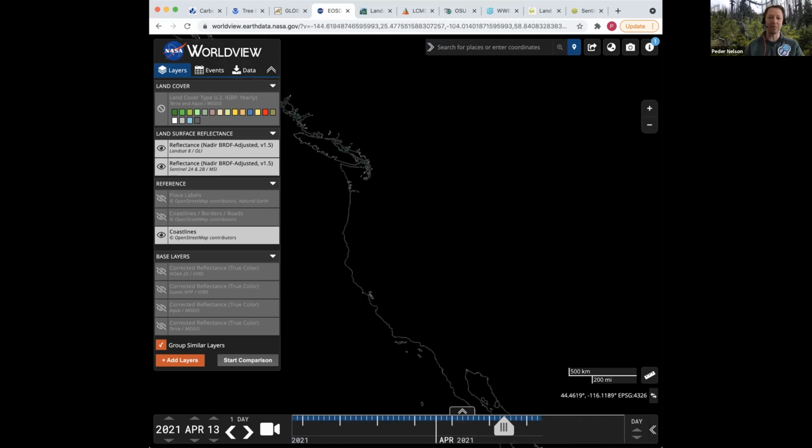And if we zoom out a little bit, we can actually get to the right date where we have a little bit of data, possibly.